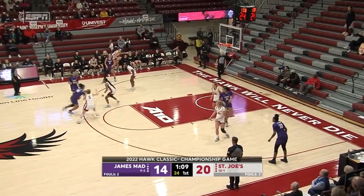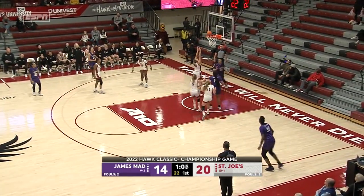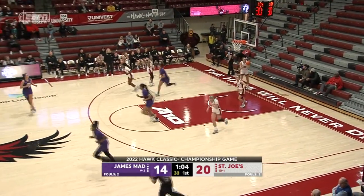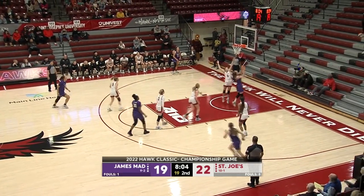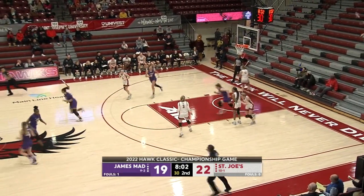Neff back out. McDaniel off a ball fake. Splits the D. Left side layup is good. Two minutes gone by here in the second quarter. Jefferson inside Kozlova. Able to finish. She has six.